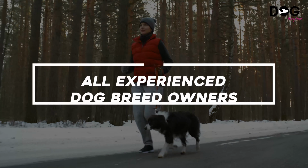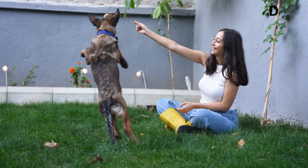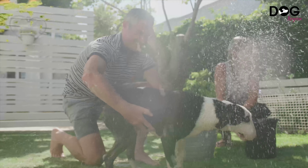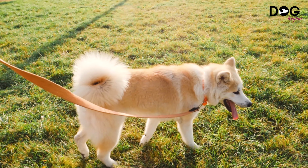For all experienced dog breed owners, maintaining a high-maintenance dog is a walk in the park. It is not as hard as it seems for new pet parents. For all that you'll know for now, these breeds for experienced owners make excellent companions if trained properly.